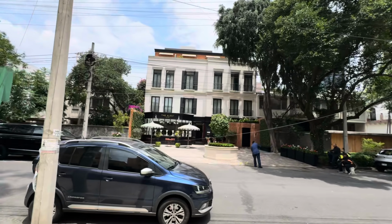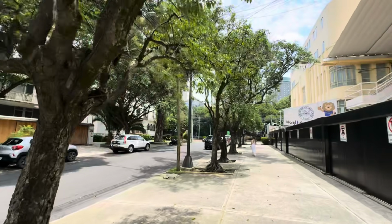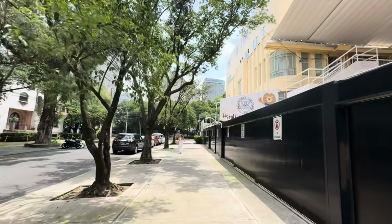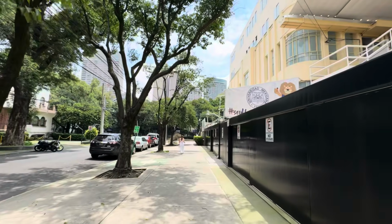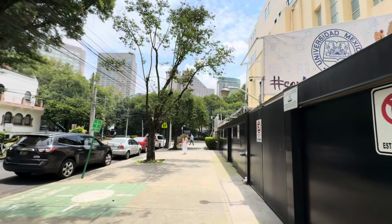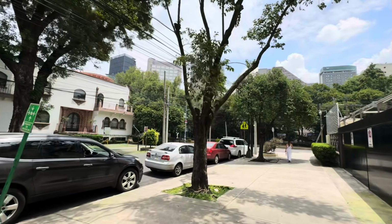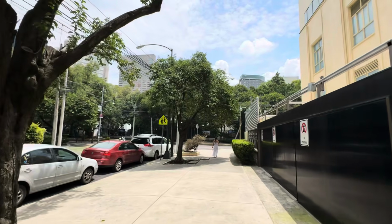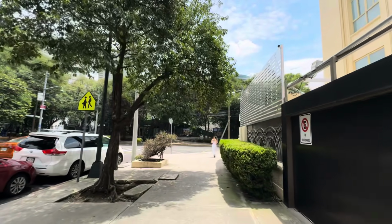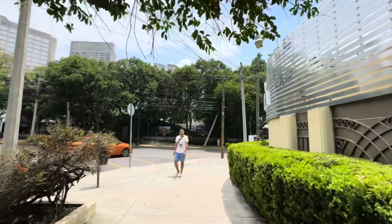Hotel al Este. So we're kind of getting into the hotel zone of Polanco here. There's some boutique hotels, and then also the high-rise Presidente Intercontinental. There's the Hyatt Regency over there. So tons of high-end hotels to choose from as well. If you're looking to visit Polanco, those would just be a few of the options. And of course, there's always Airbnb.